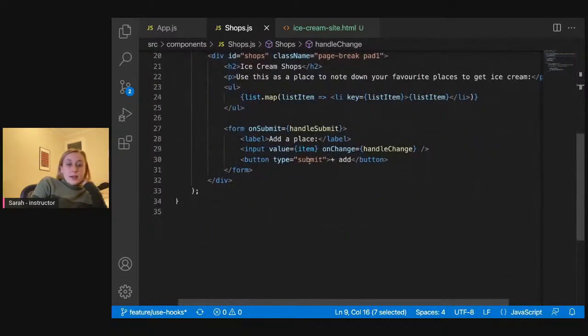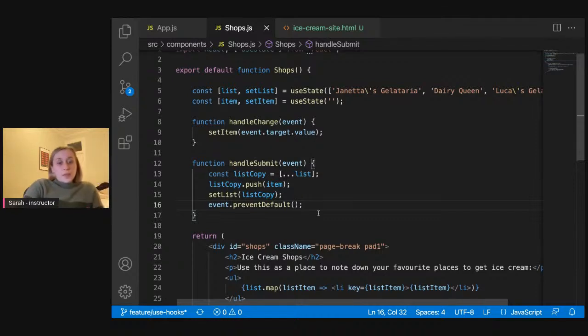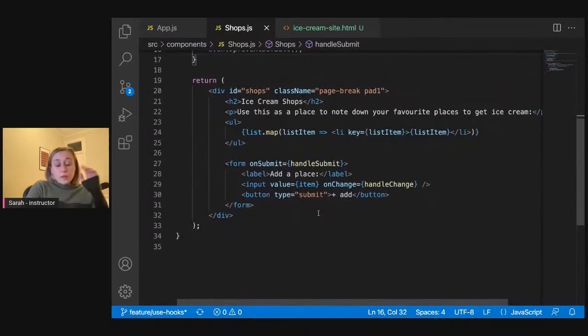And then the final thing we've got here is our submit button. And that's what's here. And on submit, we're going to call our handle submit function. So what happens here is we make a copy of the list. We add the item, so whatever the user has typed into the box, onto that list. And then we set list. So the list that's in the state, we're going to set that to be our new list that has all the items in it. And then this final line, event prevent default, is just to stop the form from trying to make an API call. So that just needs to be there to stop the whole page refreshing and going a little bit weird when we add something. So yeah, that's what's happening in here.